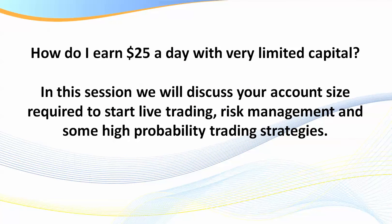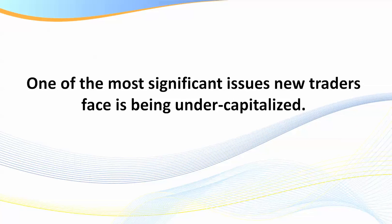So the number one question that I've received a number of times now, from India, Sri Lanka, and even Colombia, is: how do I earn $25 a day with very limited capital? That is, I don't have $5,000 to $10,000 to open an account. So in this session we'll briefly discuss account sizes, risk management, and I'm going to show you some high probability trading strategies that you can use.